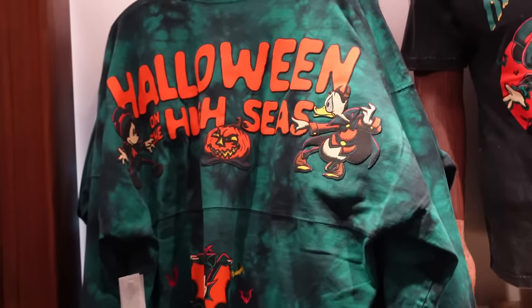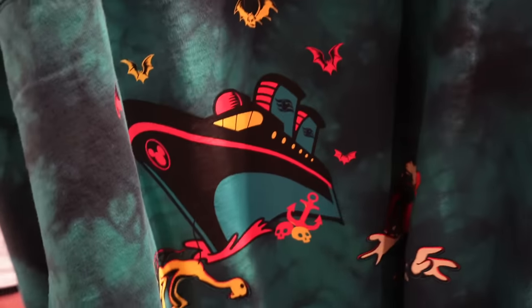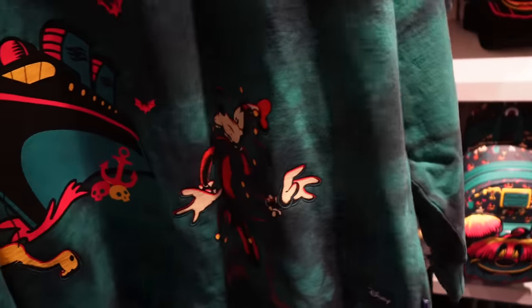We're back in the store because I did want to at least show you guys the Halloween merch they had. This is the new Halloween on the High Seas Spirit jersey. It's pretty fun looking. I think it's very similar to what the Parks one looks like, but it has Disney Cruise Line on the front, and you can see a cruise ship right there with Goofy looking spooked. That's a really fun one.